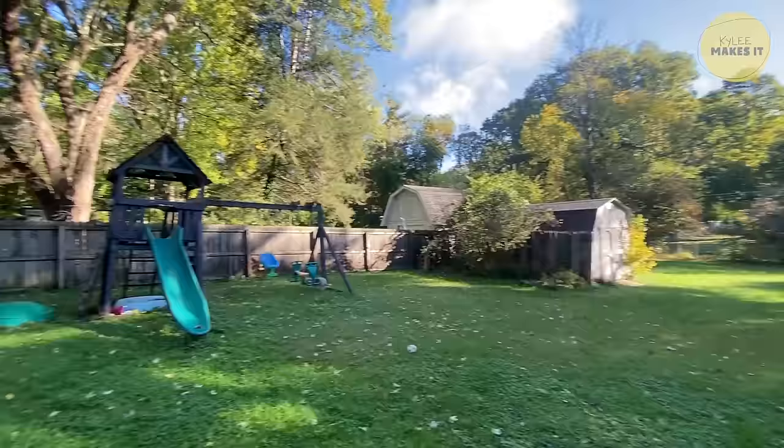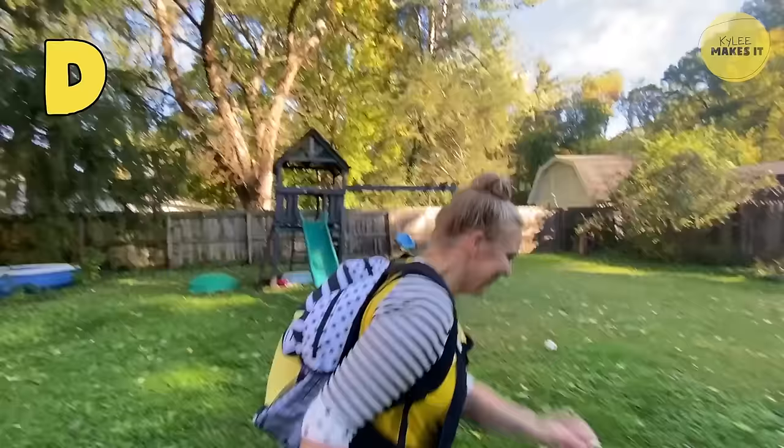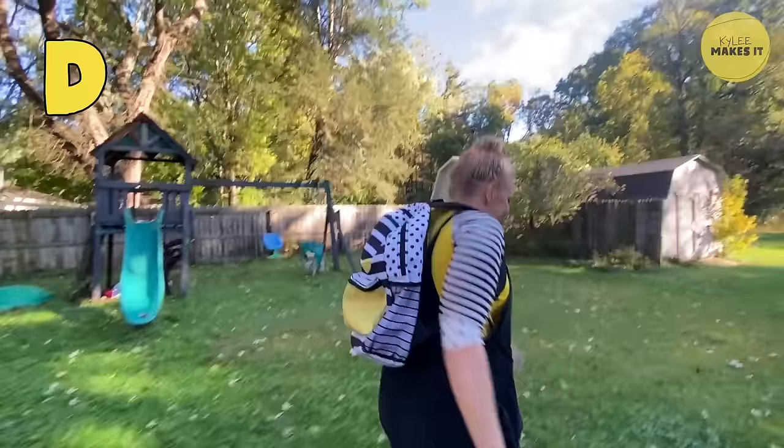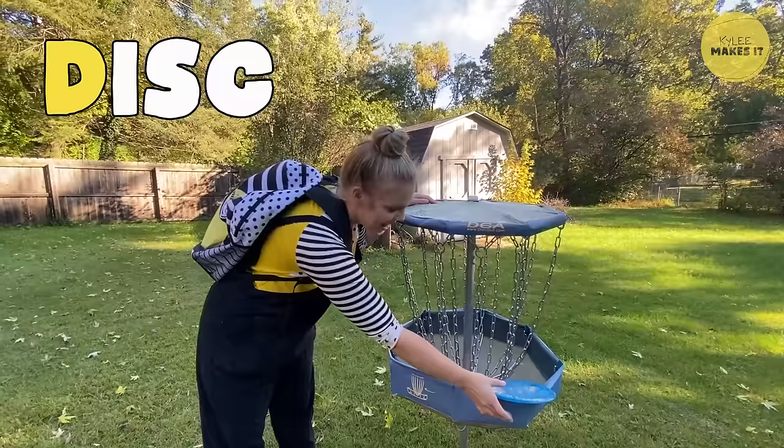Next is D. D makes a D sound. D, D. I know. Come here. Do you know what this is? It's a disc golf basket. D, D, disc. Do you hear it? Here's a disc. Watch this.